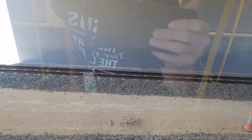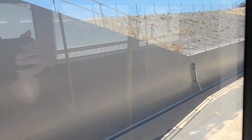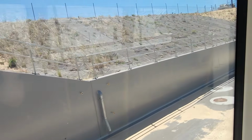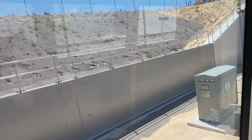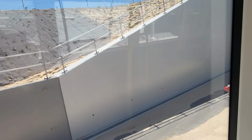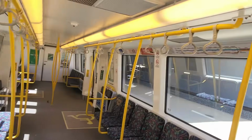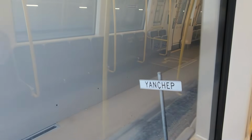So this section, the first one is platform to Perth, all platforms to Perth. So we're going to be staying on this one here. Side platform. So Tokyo 3, Tokyo 2, which is just over there, and Tokyo 1 at the end platform. And Yanchep.